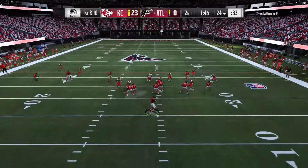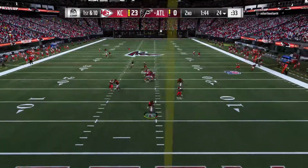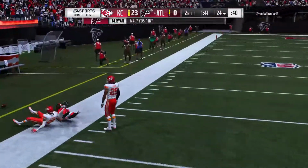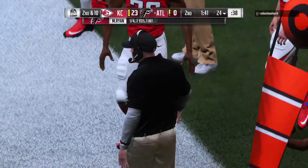Now Ryan on first down. Now he'll let it go deep down the left sideline, and it drops down incomplete. Thought he might have had it.